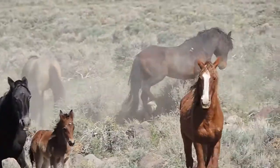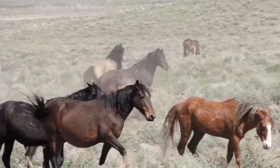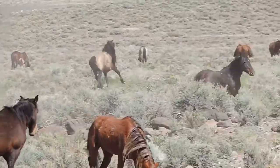However, the fight isn't over. The bay horse manages to get up and overpower the buckskin, dominating him and successfully chasing him away from his harem of mares and offspring.